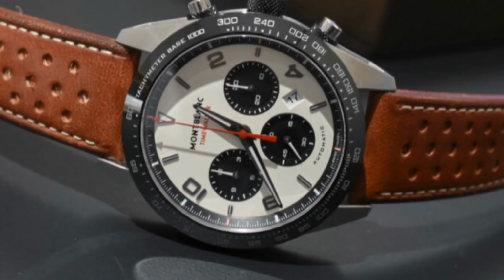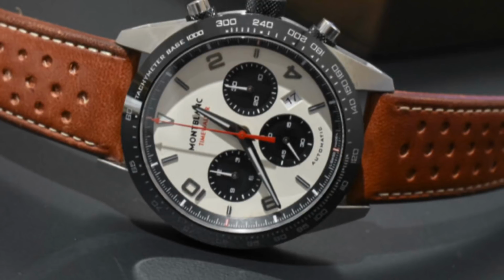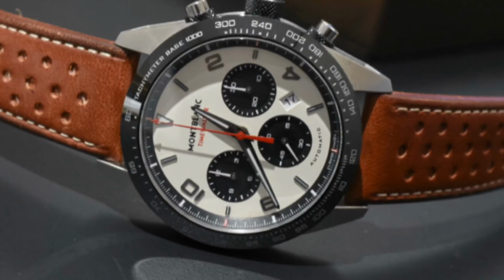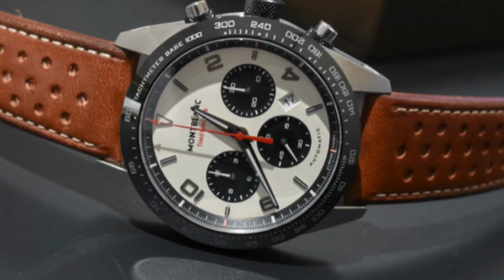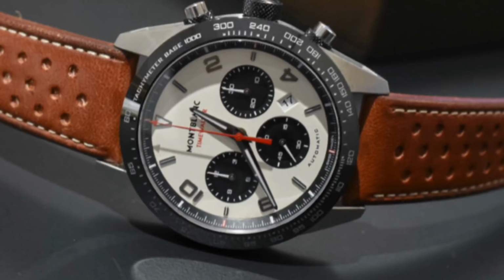Now, coming up next is the Montblanc Time Walker. This is their chronograph, one of their most famous chronographs, in my opinion. As you can see, it's featured on this nice brown leather strap here. We have the tachymeter bezel reading. But they did create their own in-house manufactured chronograph movement, which is incorporated into this timepiece. And hey, it's better than using a Valjoux 7750 or modding a 7750. And yeah, let's hope for the best for Montblanc.